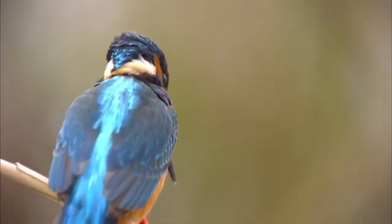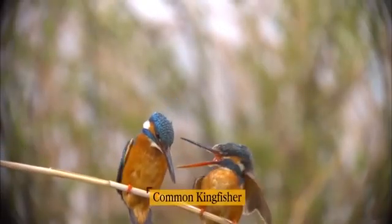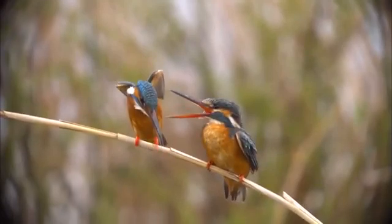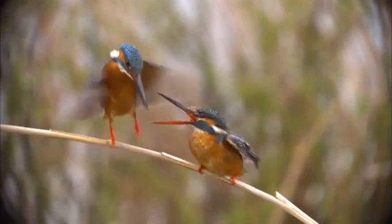It is a busy time for the common kingfisher. This is a common kingfisher couple. The one on the right with the red down bill is the female. The male gets no peace, what with the bossiness of its mate.